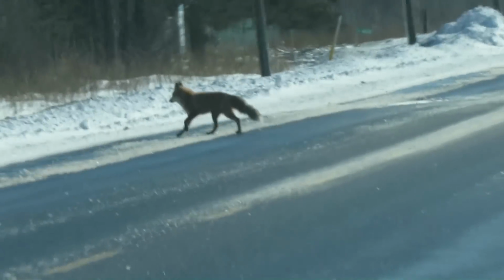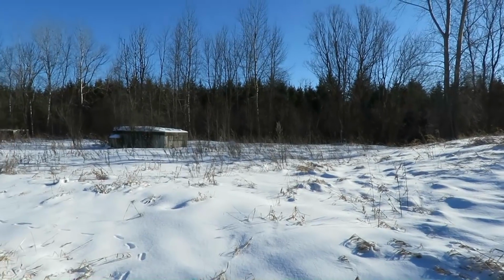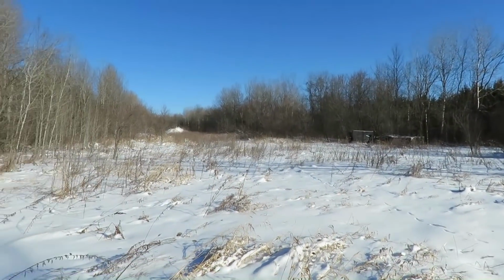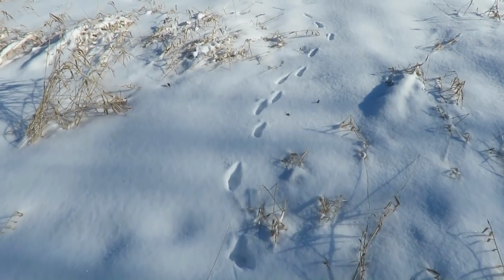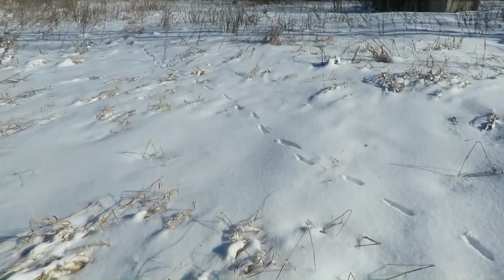Whoa, cool. There's a fox. Awesome. Man, I had to pull over really quickly for that. He ran out in front of me, and yeah, it's really neat. There's lots of critters out today, despite being really, really cold. Just pulled over to see if I could see him in here. I saw him running around, actually still in here. Very cool. You can see the fox's tracks right here. Super cool. When you go out on these adventures, you just never know what you're going to find.